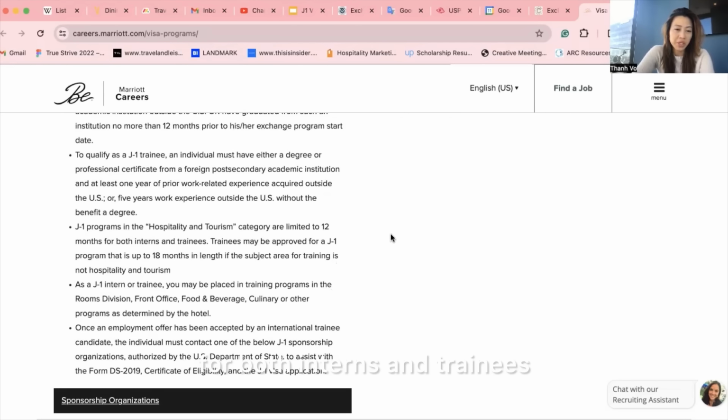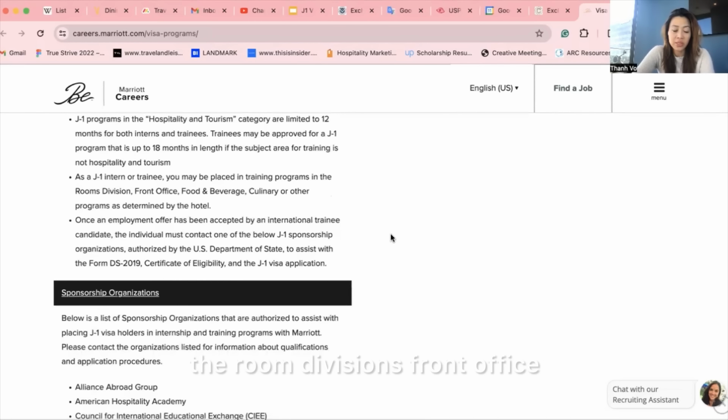J1 programs in the hospitality and tourism category are limited to 12 months for both interns and trainees. Training may be approved for a J1 program that is up to 18 months in length if the subject area for training is not hospitality and tourism. As a J1 intern or trainee, you may be placed in a training program in the rooms division's front office, food and beverage, culinary, and other programs as determined by the hotel.